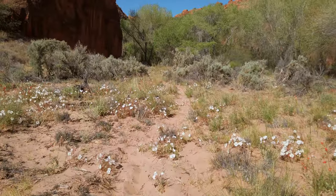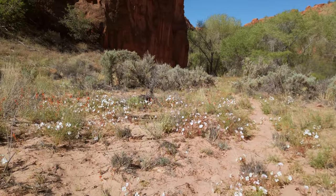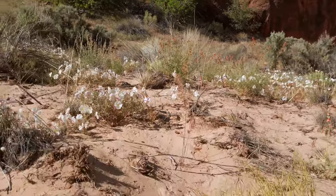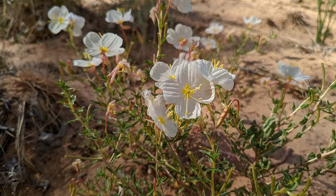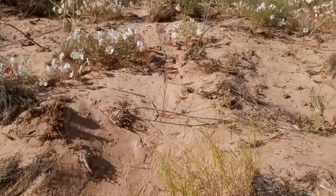All these white flowers are really in bloom this morning. It's really pretty. Actually, technically, I think it's a weed. But what is the difference between a weed and a flower anyway? Especially when it's pretty. All right, taking a little break in the shade.